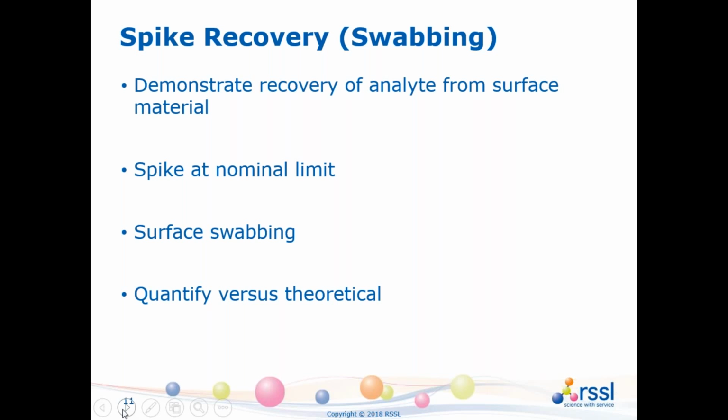We do this by spiking onto coupons, and these coupons have to represent the surfaces that you've identified in your risk assessments and your plant walk around. So where Brian was talking about cleaning validation master plans and protocols, all of this will be detailed in there, and your analytical work should be reflecting exactly which surfaces you would be assessing in the factory itself.